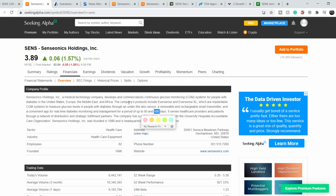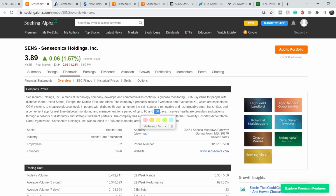Both of these systems are approved by the European Union, but in the United States only the 90 days CGM system is approved by FDA. And we are awaiting the approval of the 180 days CGM system, and that's why this will be the main catalyst, because we have been in anticipation of this approval since April of 2021. And it is extremely important to see this approval.